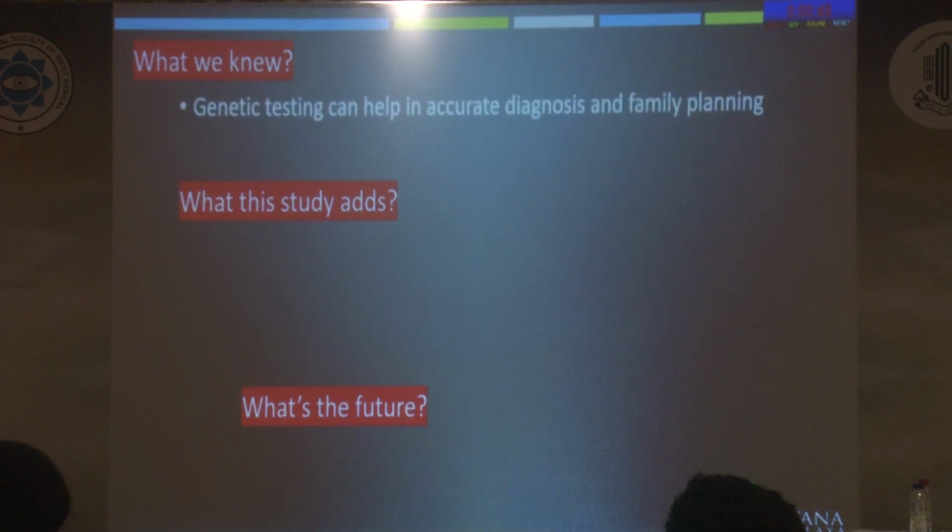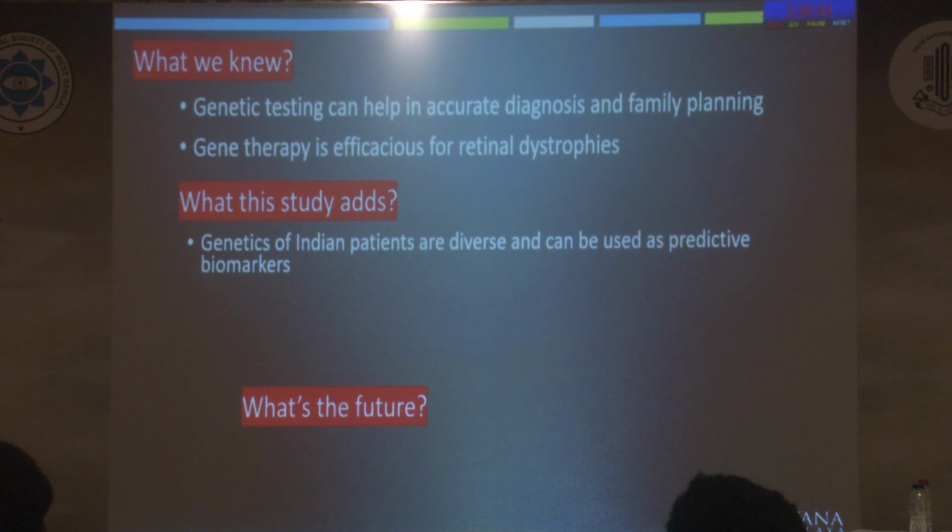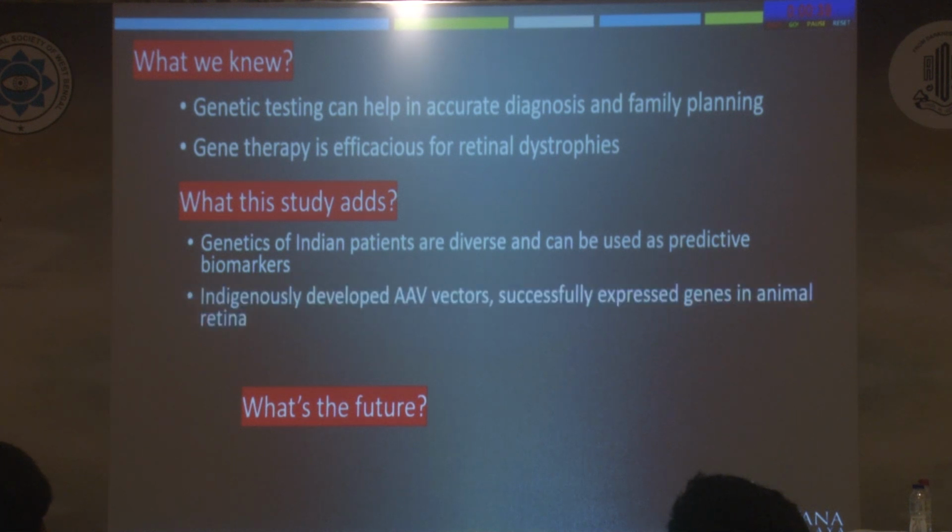What we knew was genetic testing can help in accurate diagnosis and family planning. Gene therapy is efficacious. What this study adds is that genetics of Indian patients are diverse and can be used as predictive biomarkers. Indigenously developed AAV vectors were studied successfully in animals, and also a novel dual vector strategy in larger genes.